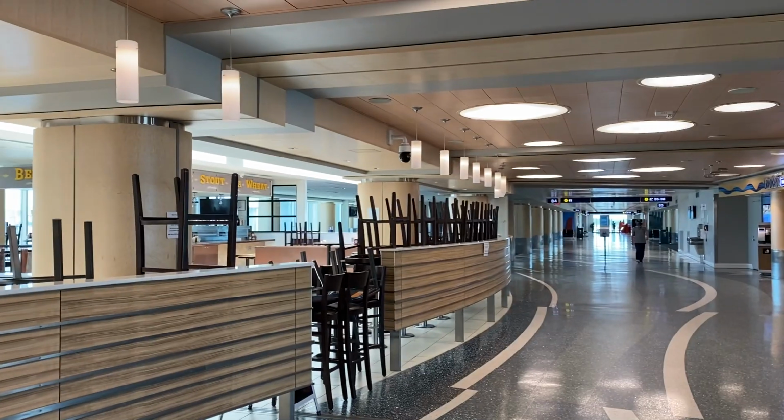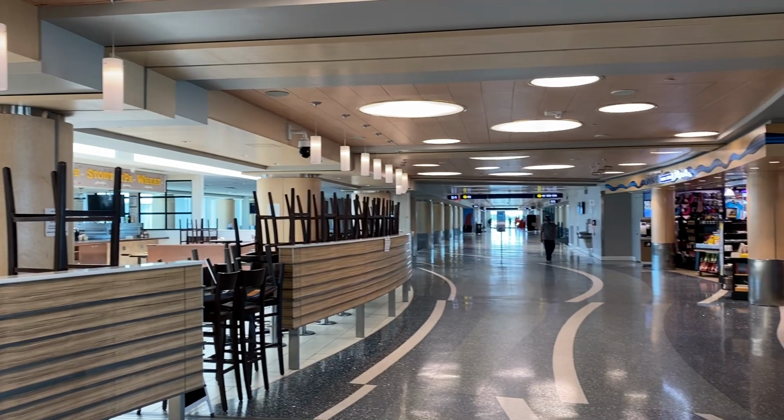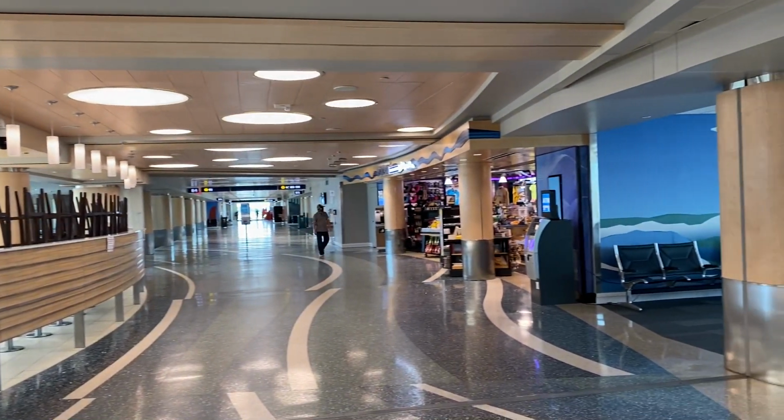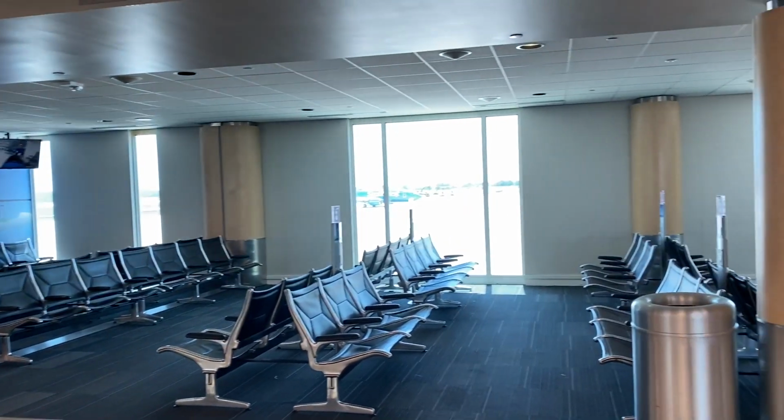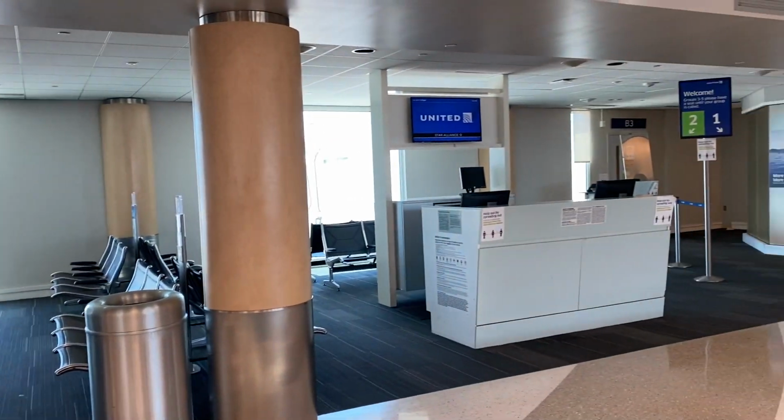Hey everyone, we're getting ready to fly to Florida and thought we'd give you a look at what Grand Rapids Airport looks like during the COVID time period. So we're going to flip this around. I think we're like the only two people here. There is no one.